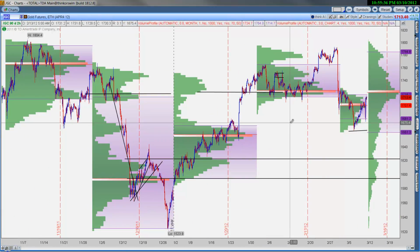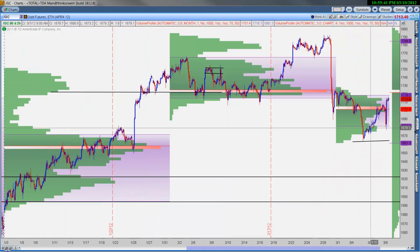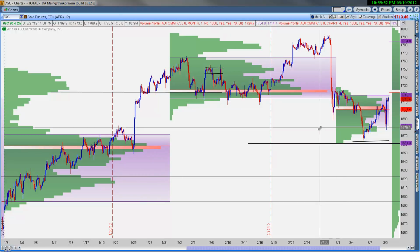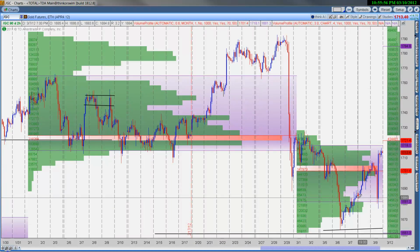Gold, very nice bounce, and once again bringing in the accuracy. Point of control, January, down at, call it, 1660. It's really at 1658, but round number, whatever. But the point is, we bounced off those levels, and right now we have a ceiling at 1725 or so, which is the point of control for February. You're going to have some selling pressure here, so I want my money back.